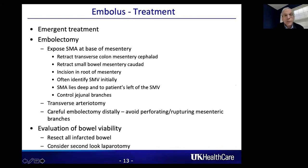So some people have described actually milking the distal vessels, putting their hands on either side of the mesentery and milking it out. I'll often, through my arteriotomy, pull the clot out of the distal vessel, and that usually is satisfactory. Once flow has been reestablished, you need to then evaluate the bowel, resect any bowel that is clearly infarcted, and then consider a second look laparotomy, again to preserve as much small bowel as possible.